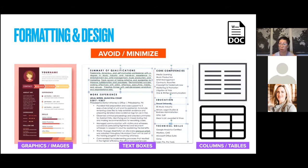And then something to minimize is columns and tables. I would say columns more so, and again, it's because it doesn't necessarily read the information in the order that you want it to. Sometimes people put the section headings in a separate column, like experience, education, and then they put all the information in a separate column. What happens though, it actually reads that incorrectly and doesn't put your information in the appropriate category. Tables are a little bit more okay, and I'll talk about where those are okay to use.